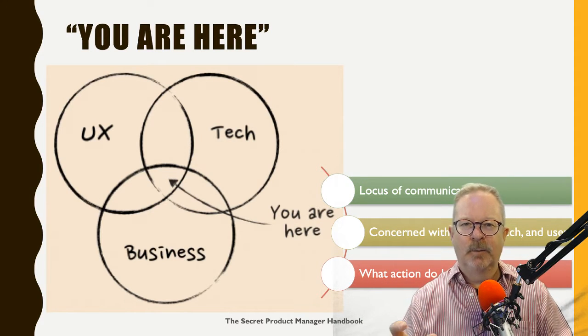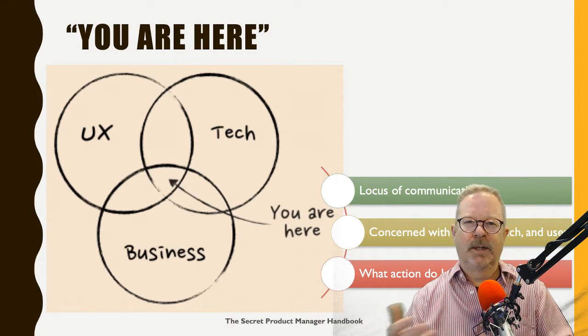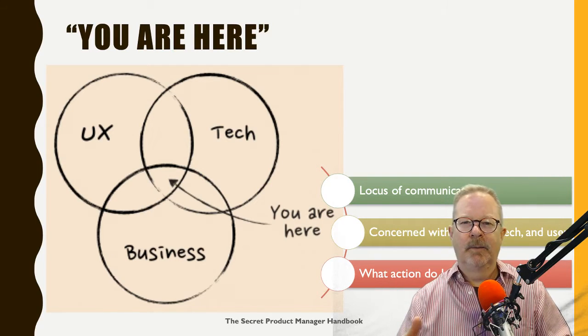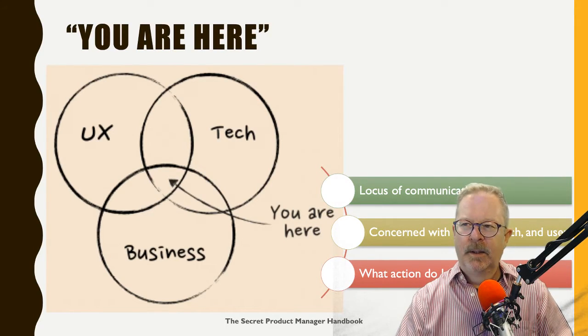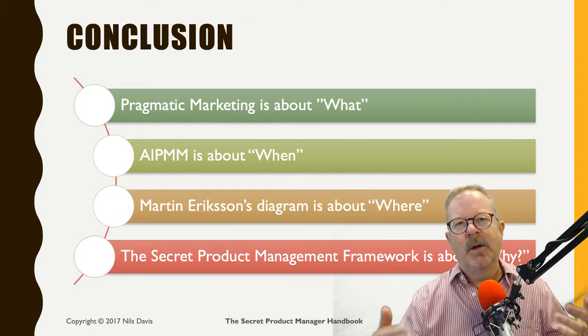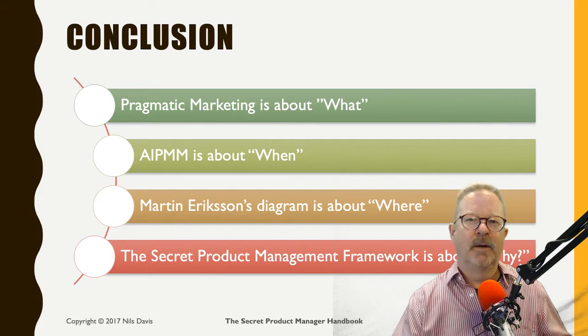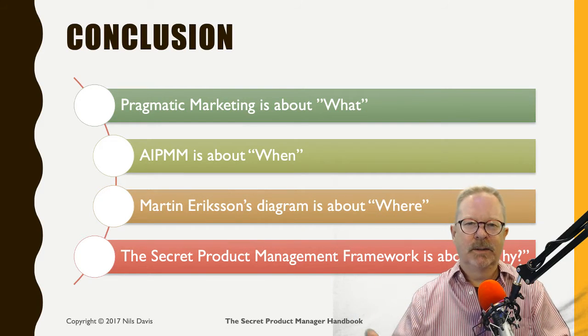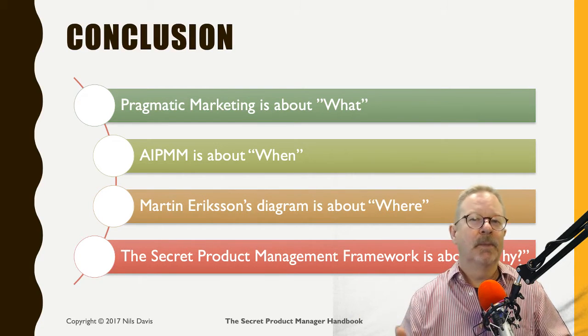The big challenge, I think, with this chart is it doesn't tell you what to do. And so that's one of the things that I wanted to make sure was in my chart. So my model, again, very simple, is about why, but it also gives you some context of what you should be doing in the process. And you can use it even in the state that it's in. You can use it as a litmus test.